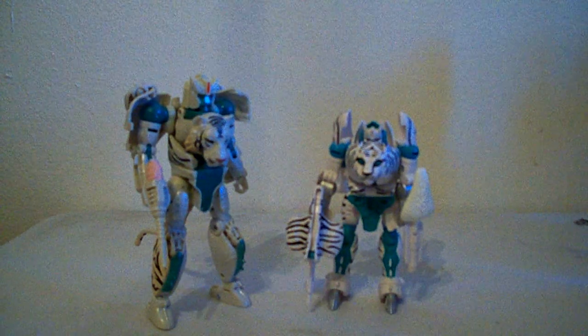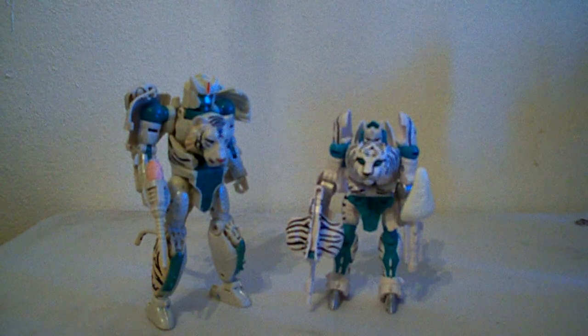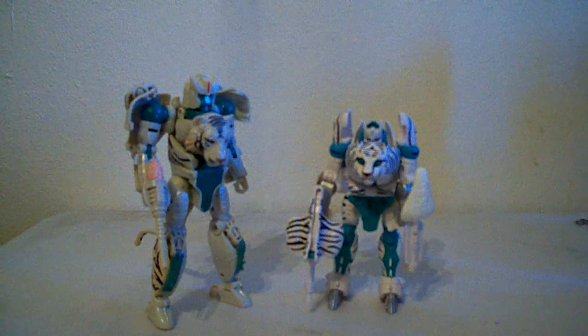Segueing into number 7, the leader Megatron from animated, the helicopter. Definitely want to see that bad boy again. My friend had that growing up, but I never had a chance to get that one. And I think the way that his helicopter blades turned into his swords was really cool. And of course he still had his fusion cannon on the front of the helicopter and everything.